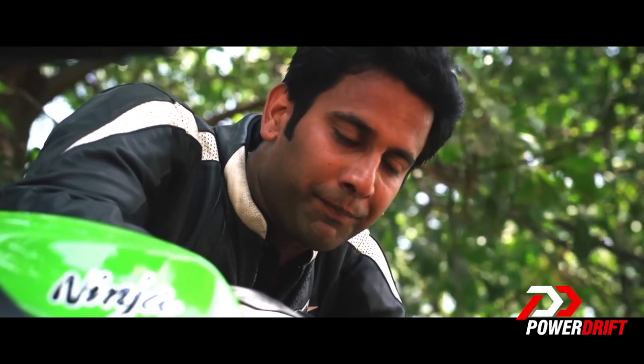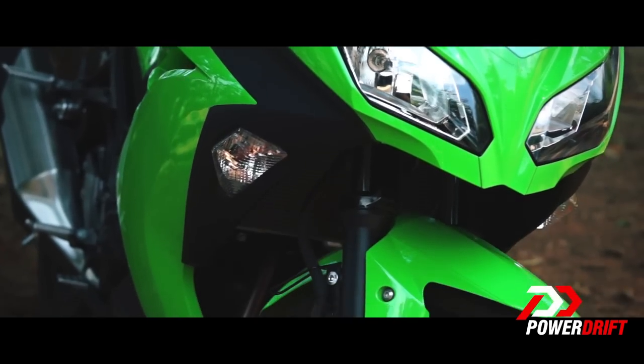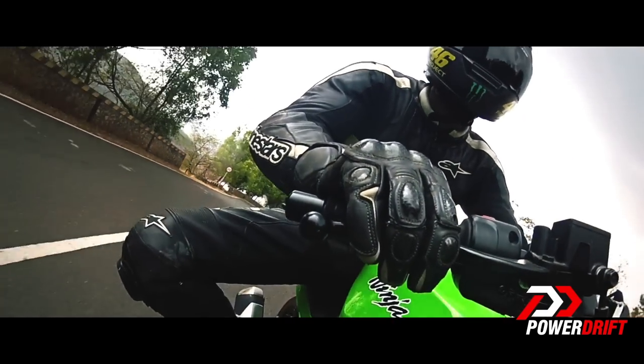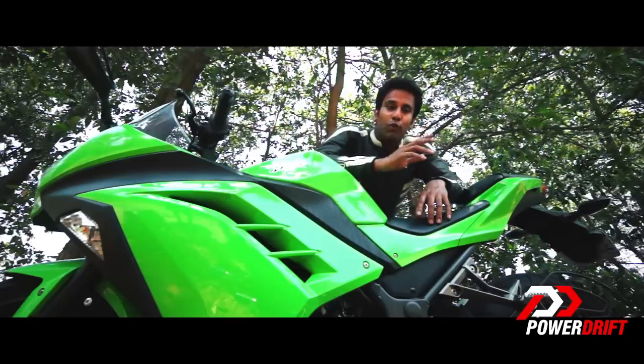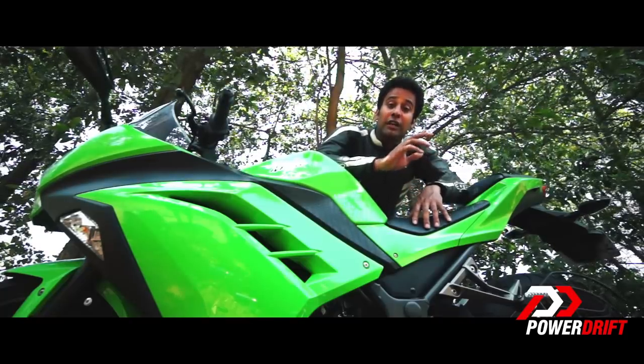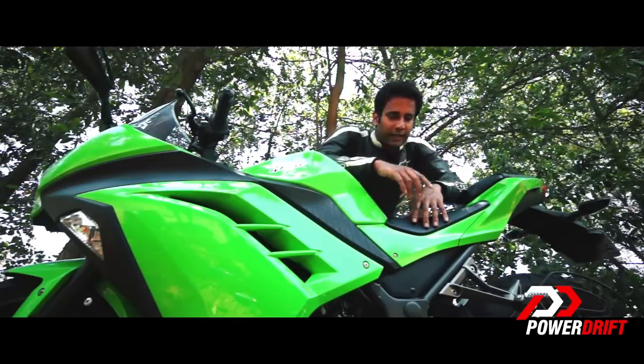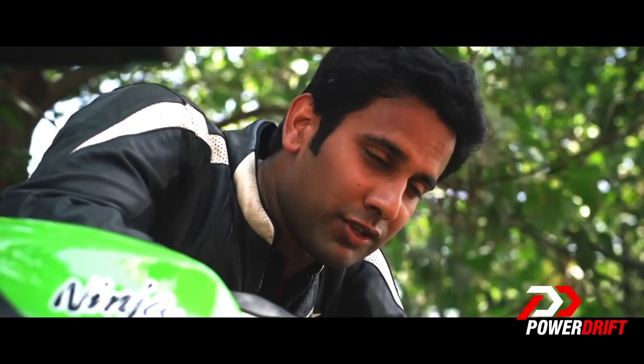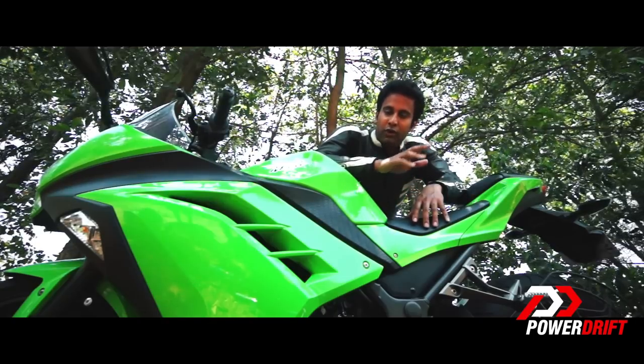I was left a little disappointed with the braking on this bike because it has the same 290 mm front petal disc. And even though the feedback is alright, it definitely does not have the same bite as the old 250, something which I really loved on the old bike. Having said that, the 220mm rear petal disc is a lot better on this one because it doesn't lock up as easily, which is great for people who are new to biking and are looking at this as a good learner's bike.